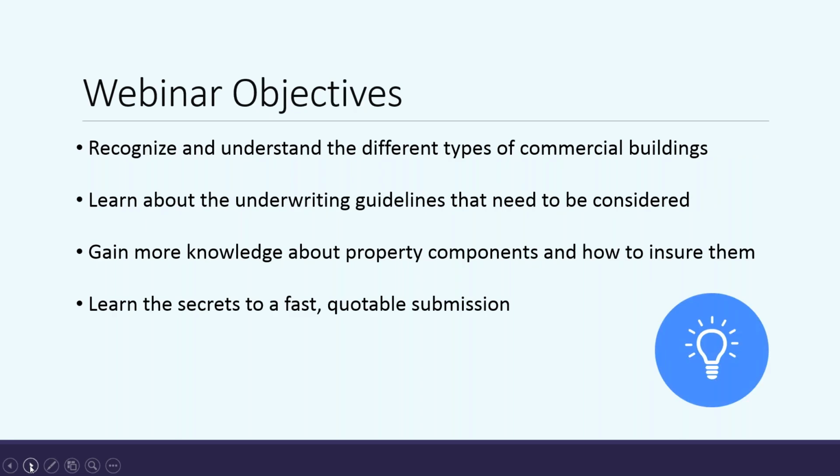So let's talk about our objectives. What do we really want to learn? I'm going back many, many years because I've been in this industry 30 years. I can remember when I was doing exactly what you are doing now, retail and commercial business, with a lot of different classes of business coming at you, and you're trying to figure out what coverages each one needs. Lessor's Risk is one of those that is sort of like a mystery.